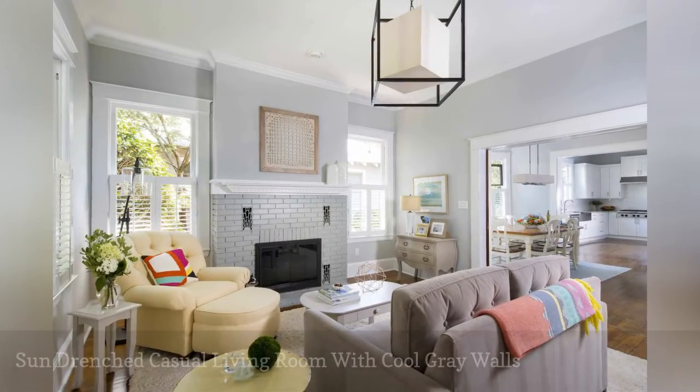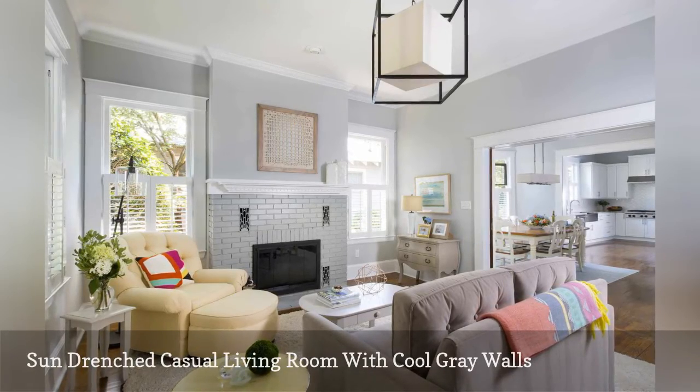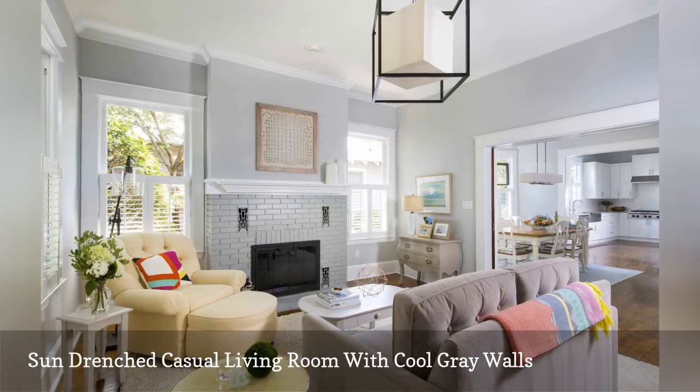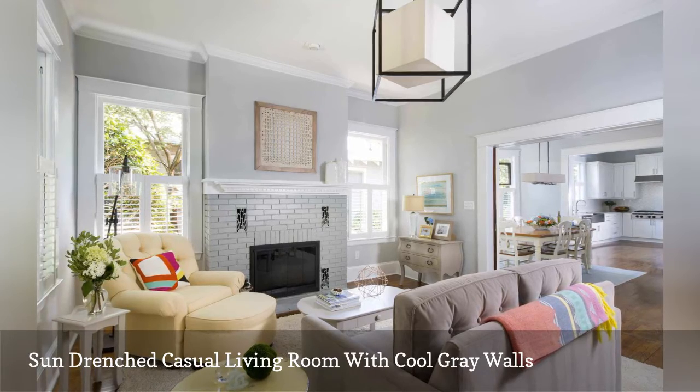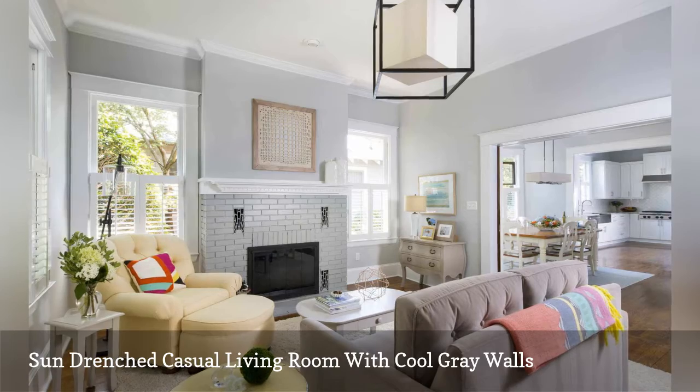In this sun-drenched space by West Trade Interiors out of Charlotte, North Carolina, walls painted an elegant, cool gray shade similar to Winter Sky by Fine Paints of Europe elevate the main living area decorated with casual furnishings.